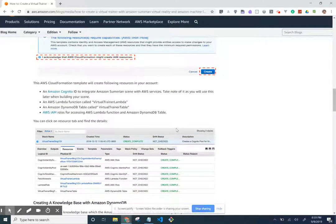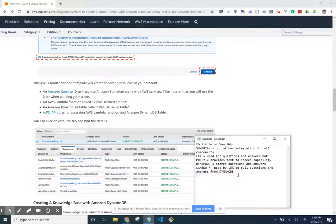So an Amazon Cognito ID to enter. So the AWS CloudFormation template will create the following resources in your account. A Cognito ID to integrate Sumerian scene and AWS services. So what I'm also going to do as I'm doing this and I'm coming across new services that I'm not wholly familiar with, I'm just going to make note of them. So Cognito, and if I have time and if I remember, do a little bit of research on those individual services to have a better understanding and a better concept of what the stuff is. So it says Cognito is an ID to integrate Sumerian scene with AWS services. So that's what I'm going to write on here. ID used to integrate Sumerian with AWS services.